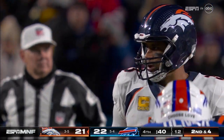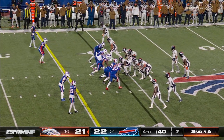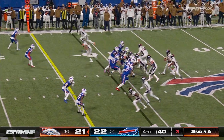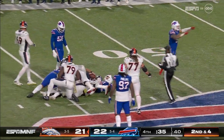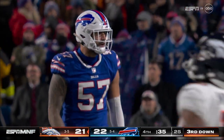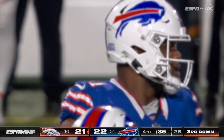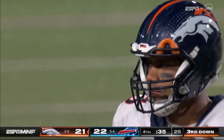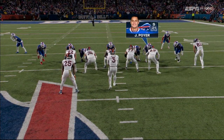They want more, and you know, they look like they're coming, the Bills. You just can't afford to take a sack. And that's exactly what happens. The sack by the Bills defense. Taylor Rapp was in there, and he was not alone. A.J. Epenesa got through, and that takes him out of field goal range, and a timeout taken by Denver.